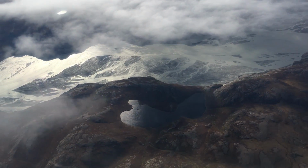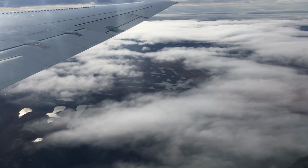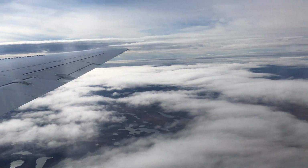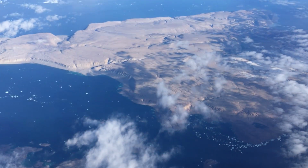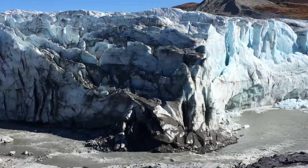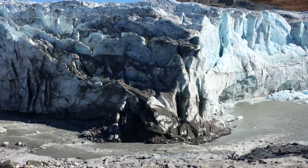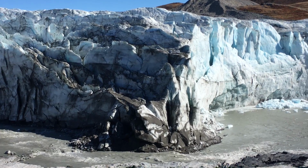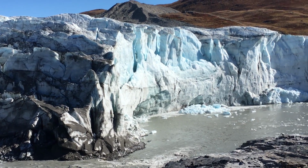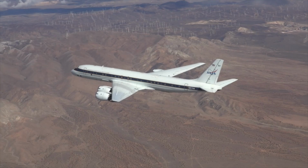On yesterday's flight, we saw really high concentrations of CO and a lot of biomass burning from all the fires in Siberia. Eventually that biomass burning emissions, like black carbon, will be deposited onto the Greenland ice sheet. And here you can see a lot of the black debris that forms from that, which actually makes it start to thaw out a lot quicker because the dark colour absorbs extra heat.